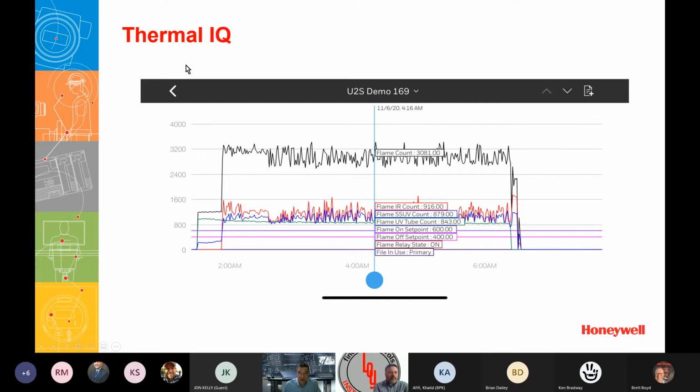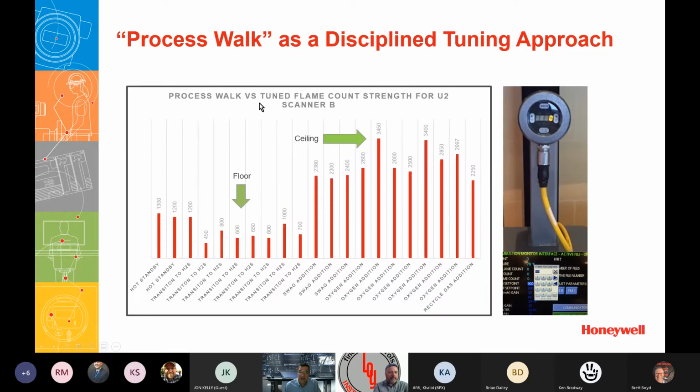This is per our thermal IQ technology. That's a whole other discussion that can be had on how that actually gets done, but I thought I'd point out that we can actually make this data mobile. So how do we deal with tuning these devices, kind of trying to set up the whole idea about flame failure response time and just trying to emphasize how complex some processes can get.